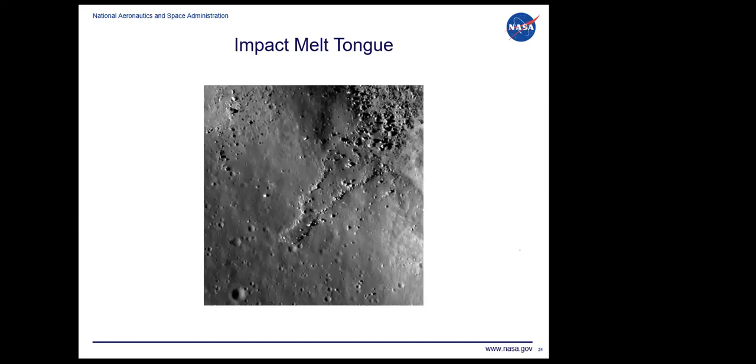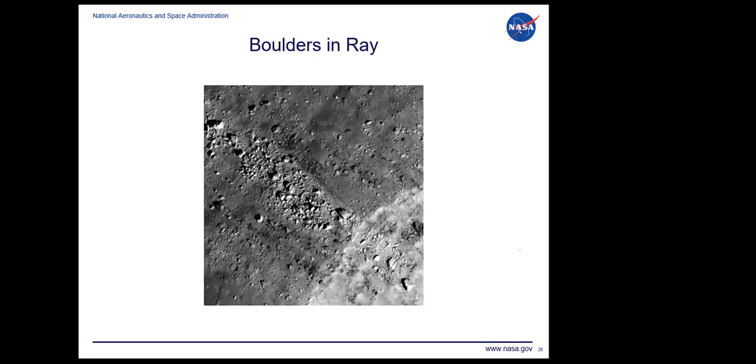Here's an impact melt tongue from a crater. The crater created a great deal of molten rock that then flowed down the slope. Here is a picture of a ray, very fine detail. You can see there's a lot of boulders in the ray, actually much more in the ray than outside the ray.